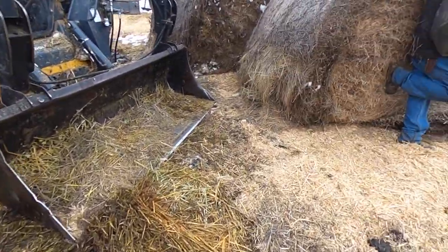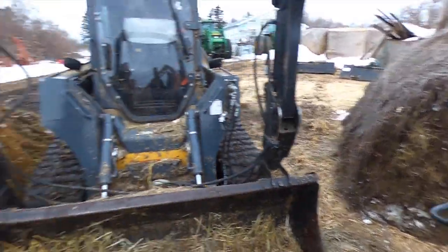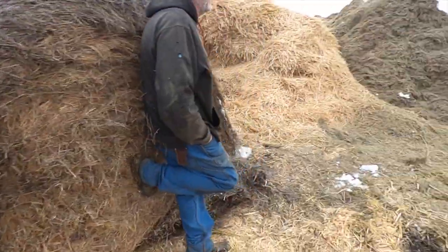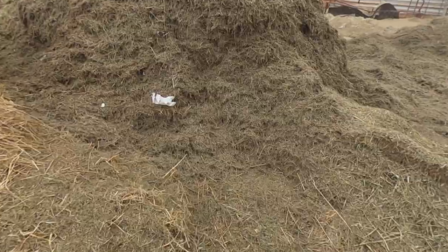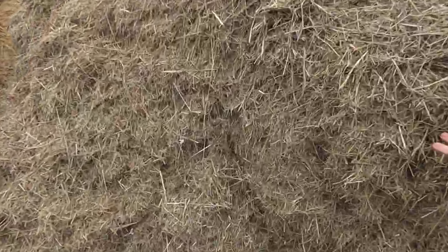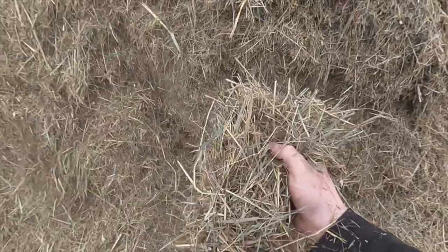Fills ground and four hay. It's gonna be a total of six and six. And I must have found some really good stuff. Awesome brome. Ditch hay.